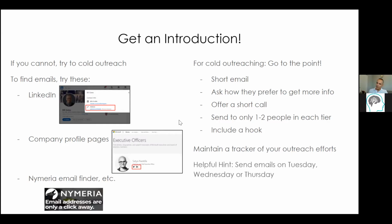And a helpful hint is don't send emails on Mondays, because on Mondays people are busy. On Fridays they're either busy or they're already in weekend mode, and during the weekend is a crime. So send the emails on Tuesday, Wednesday, and Thursday.